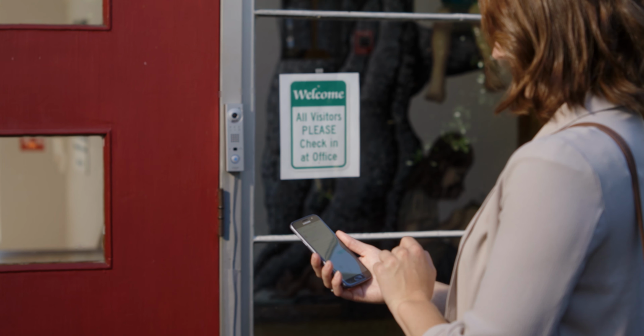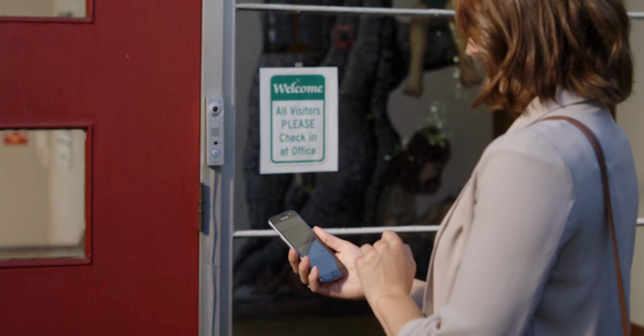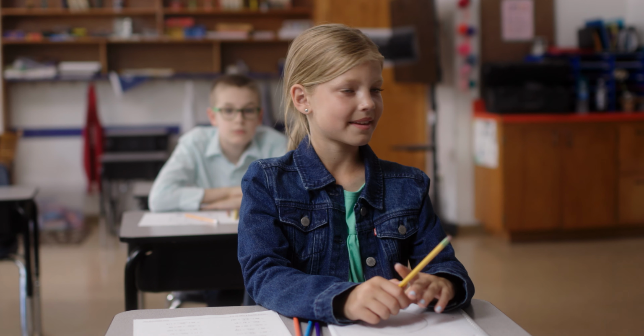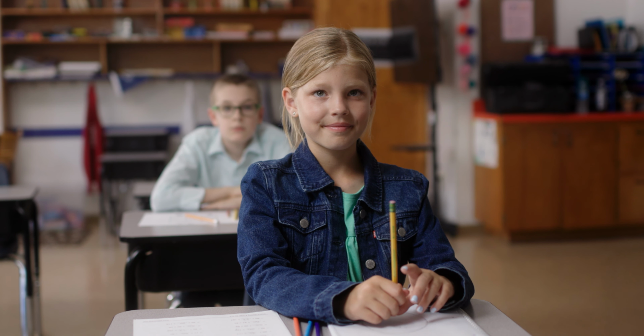Aiphone intercom and access control products provide reliable communication and access control for safer, more secure schools. The superior Aiphone experience. Peace of mind every time.